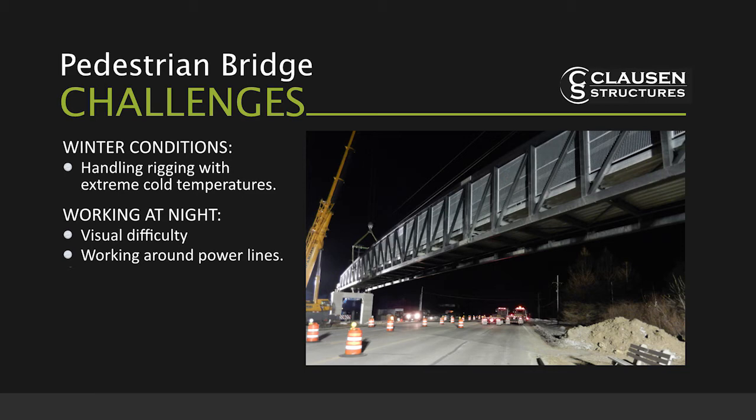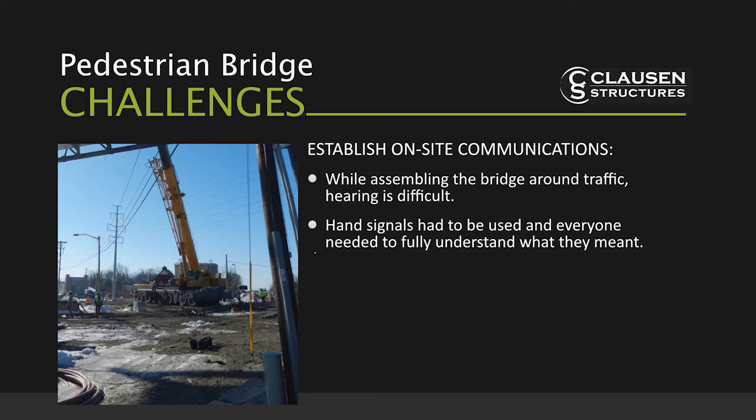So we were working around cars, and at night, it's pretty typical that they had to shut down the highway. They gave us a window of opportunity of 40 minutes. We actually set it in 20 minutes. Everything went smoothly thanks to all the pre-planning and having the right personnel out there, just understanding what the tasks at hand were. Talk about your crew and how you guys assembled them.